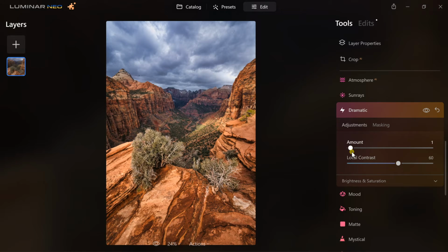Again, a lot of these effects make the photo look fake. You wanna be very calm and judicious when you're actually using these features. So I'm just gonna make it slightly dramatic, just a 1 on that too. So I think this is a great starting point. In just a second, I'm gonna show you one feature that I think separates Luminar ahead of Lightroom.